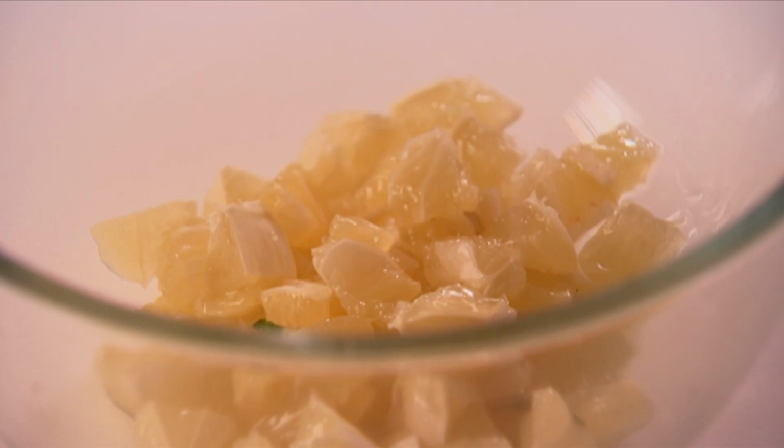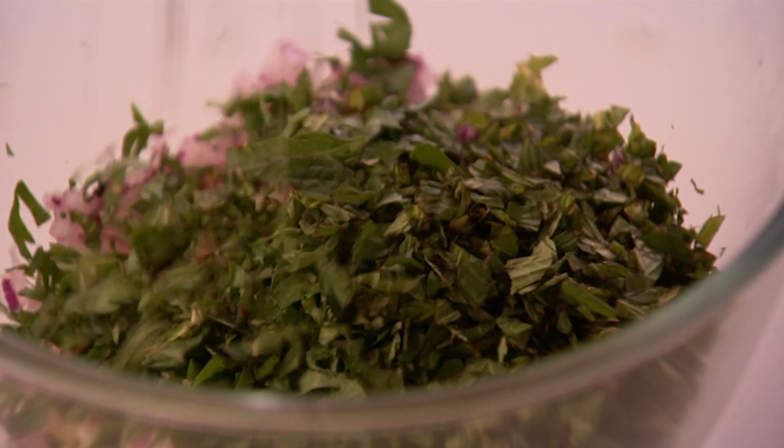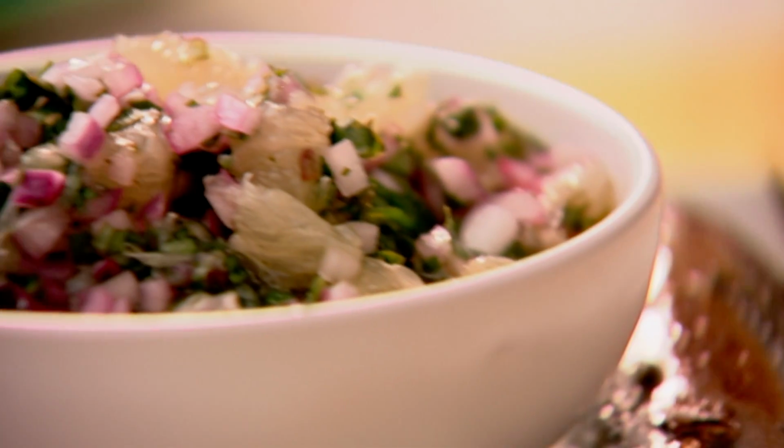Peel and cut a couple of lemons into chunks. Add the juice of another lemon along with a handful of chopped red onion, parsley and mint, and anoint with some extra virgin olive oil. Finally, just griddle the sardines and you have a quick, easy, uplifting summer lunch.